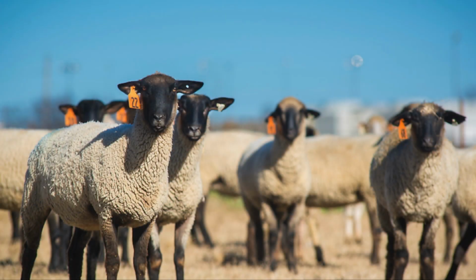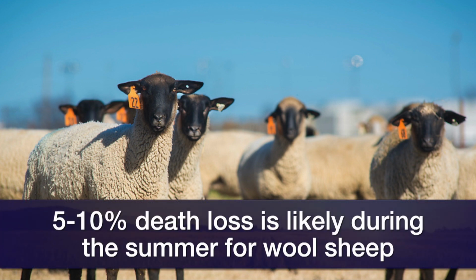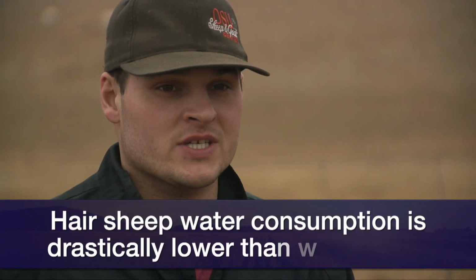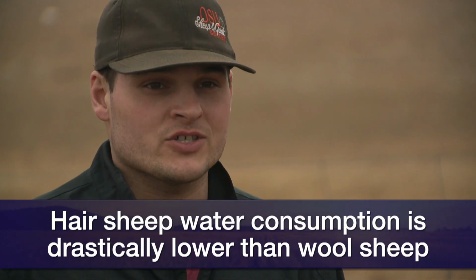Well, basically our wool sheep, if you lamb in April and May around here, you're going to have a 5 to 10% death loss throughout the summer because they don't handle the heat and humidity well at all. These guys out here in this pasture, they love it. The hotter and drier, the better.